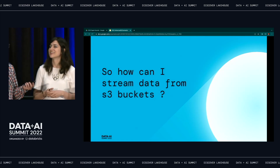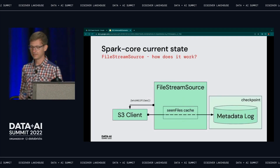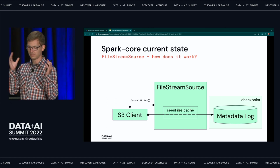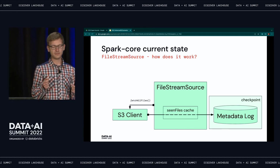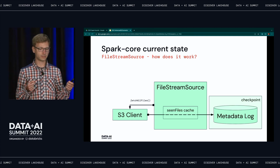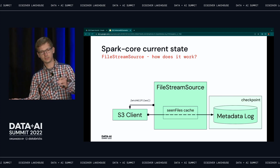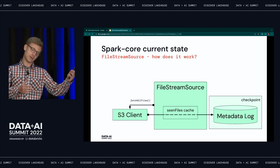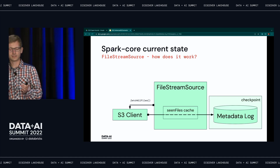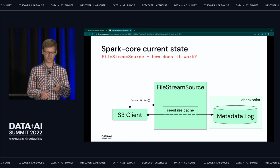So now you can ask, how can I stream data from an S3 bucket? Let's take a look at how Spark does it natively. In the middle part of this diagram, you can see the file stream source calling the S3 client with the method fetch all files. Then the S3 client returns all the metadata about the listed files, which goes through the seen files cache, and then all the unseen files are stored in the metadata log and persisted to be checkpointed.